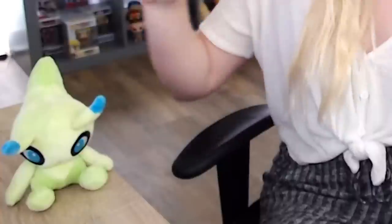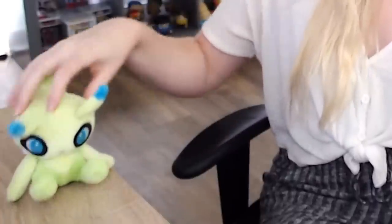I am here with Celery the Celebi, the cutest new addition to our crew. He's adorable. I would probably not recommend purchasing him though, because he's the same price as all those giant Pokemon back there, but he's tiny and it makes no sense. I don't know why he was the same price, but I thought he was really cute. Me and Taco just had to have him.